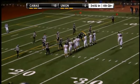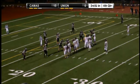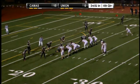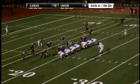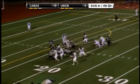Zach Eagle now 10 catches, 121 yards. Our thanks to Paul Valencia, the Columbian, for that stat. Paul is very accommodating, putting up with our crew here tonight, and we're kind of making things close and comfortable in the press box tonight here in Vancouver.